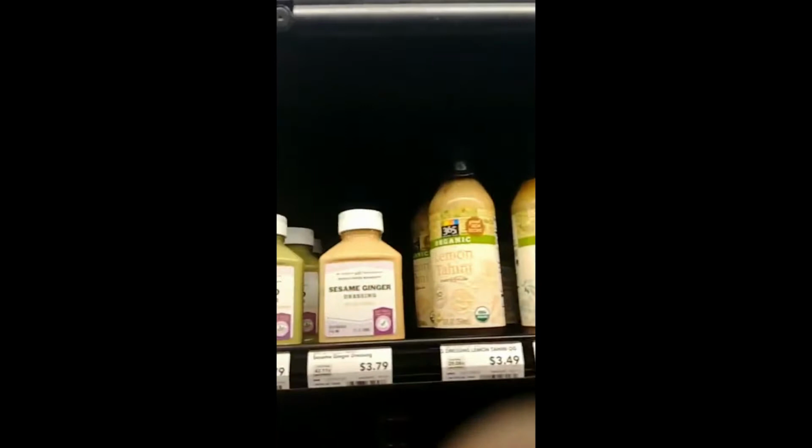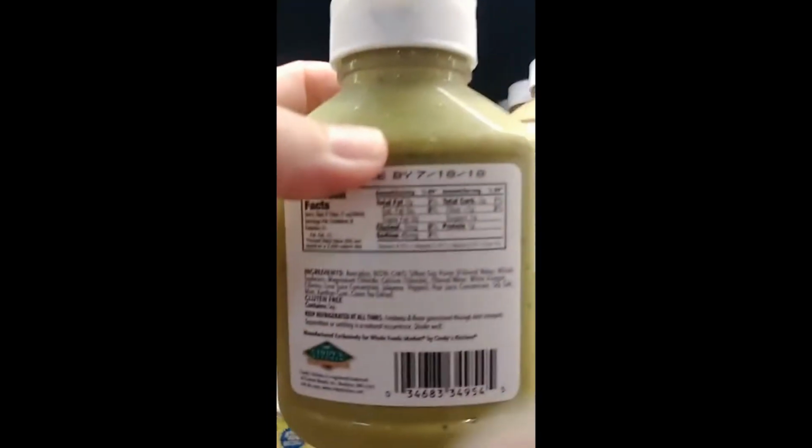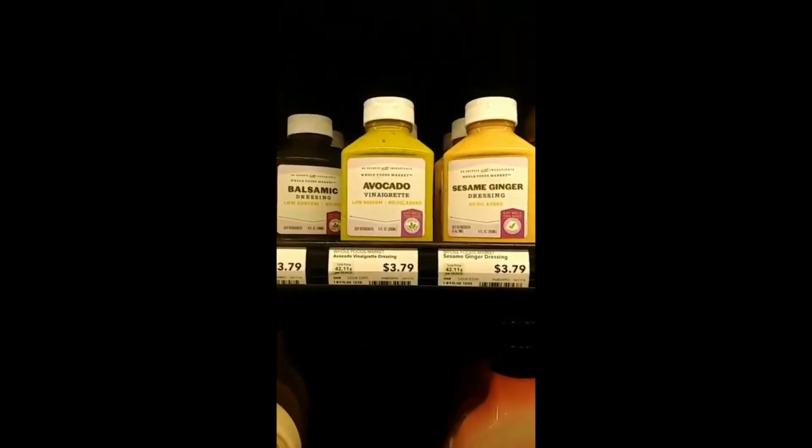Okay, so the salad dressing options. People are always like, I don't like my Hidden Valley Ranch. Like, I want something different, more salad dressing options. So here we go. This, y'all, avocado vinaigrette. If we look at the back of that, again, I know it's really small, but 2 grams of carbs, and that looks pretty yums.